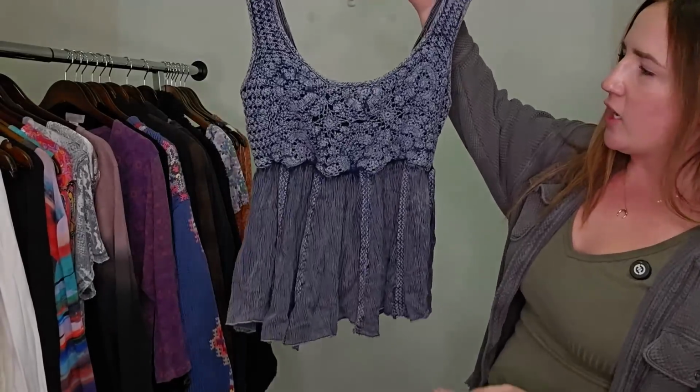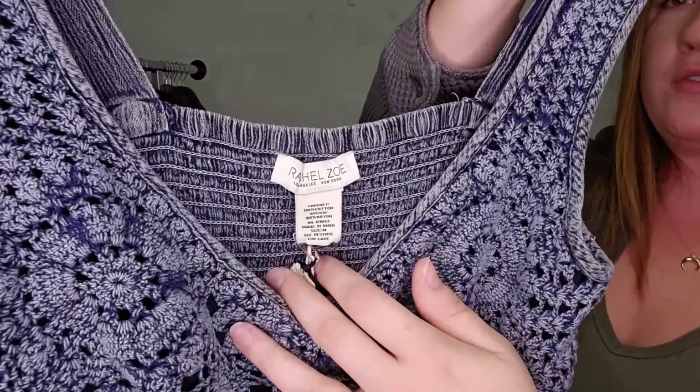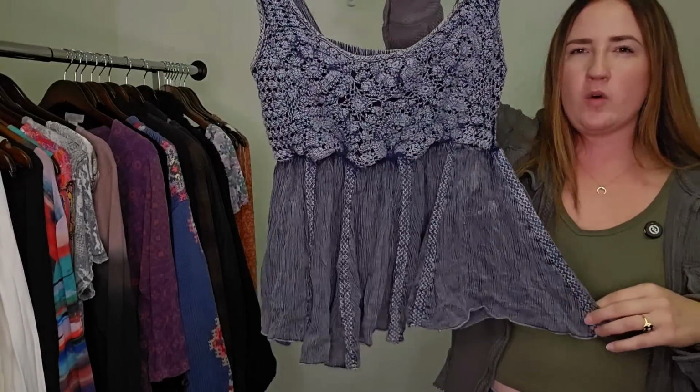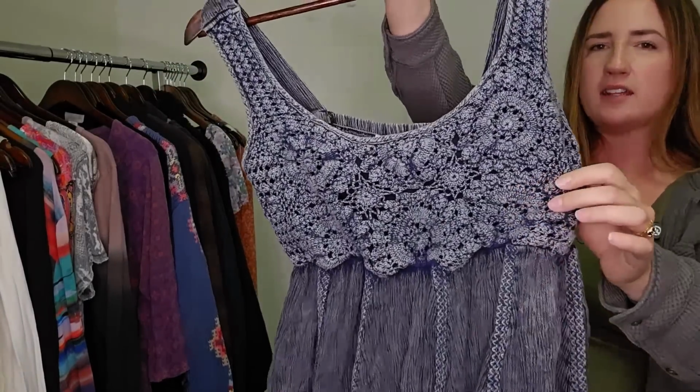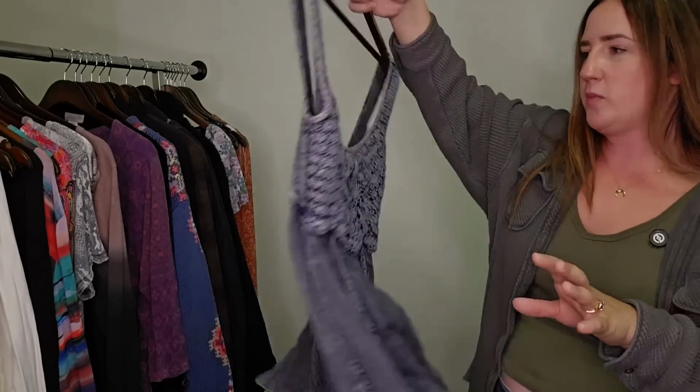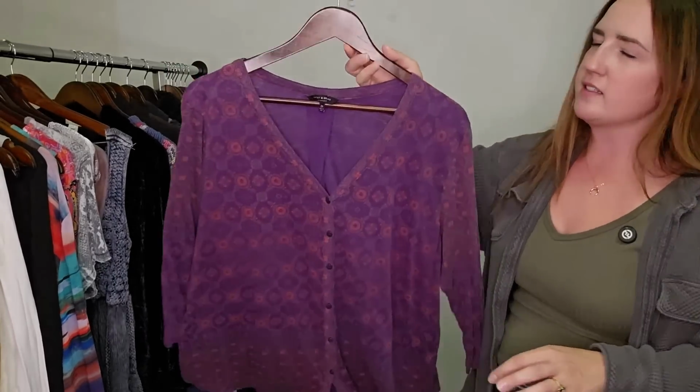This is a style-based piece by the brand Rachel Zoe. It is new with tags. This gave me very boho fairy style vibes. Has the crochet details here. Really gorgeous piece.